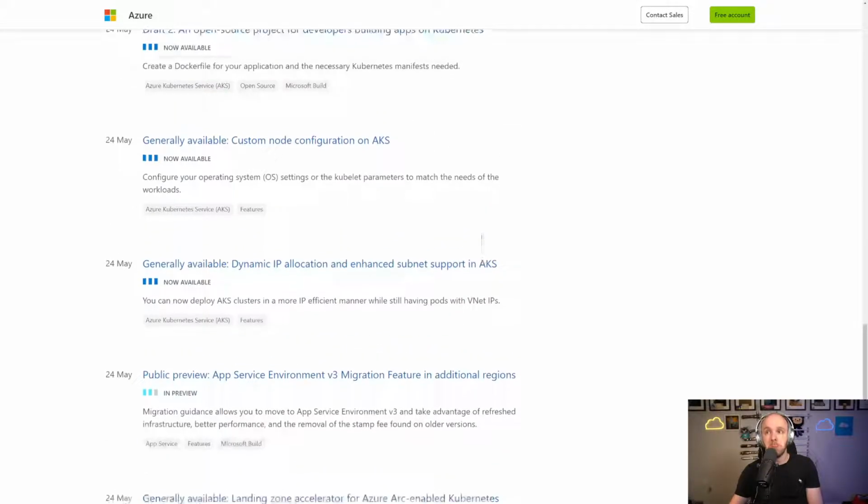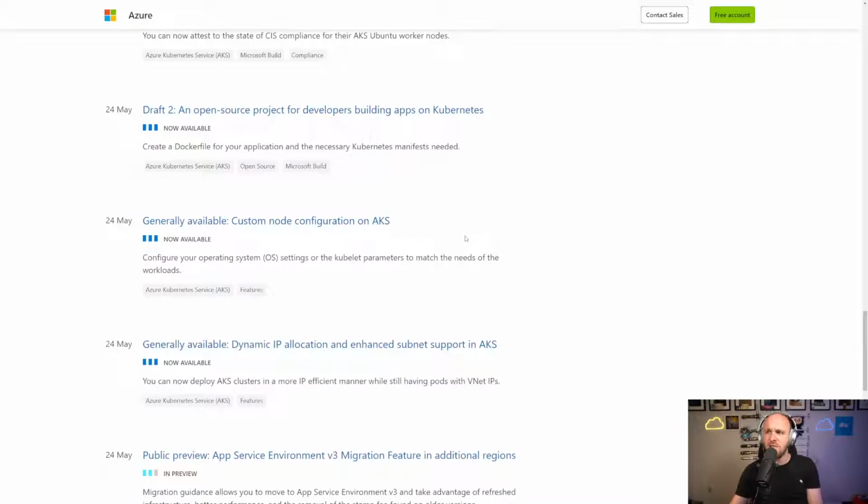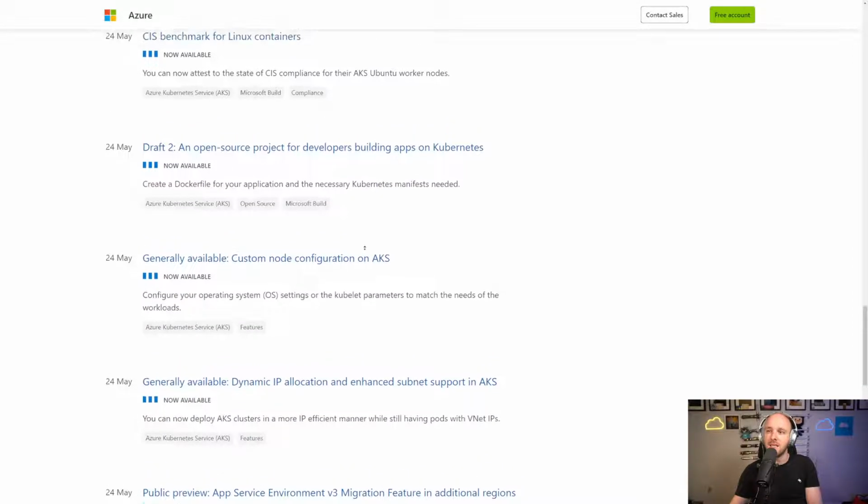Again, some great features coming to AKS there, making it really powerful. Custom node configuration on AKS: configure operating system settings on the kubelet parameters, all the kubelet parameters I should say, to match the needs of your workloads. Again, getting that configuration at that lower level, whilst maintaining the fact that you've almost got this PaaS-like service. Really, really great to see the customizability, the configurability, the investment happening in AKS there. Really great to see.